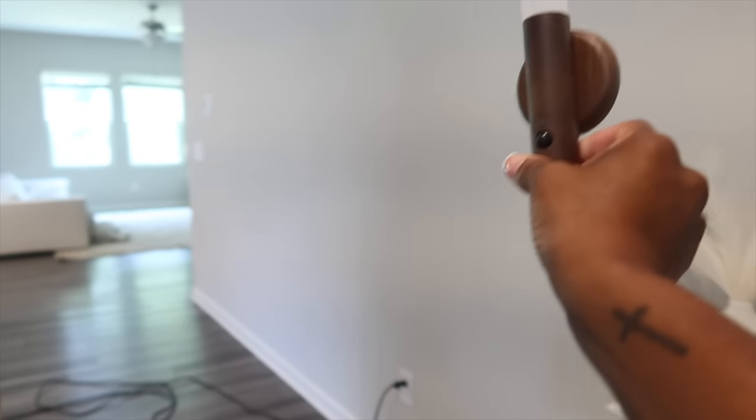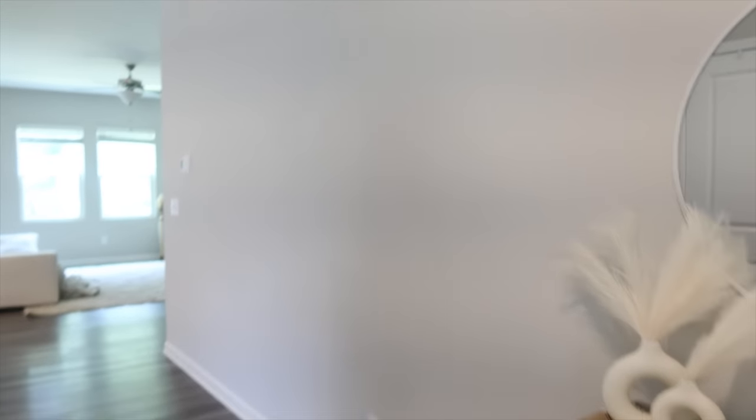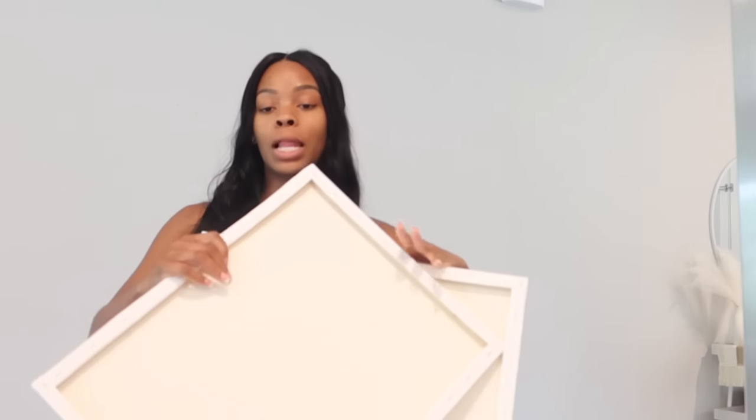Let me turn it off so we can see. I could put a light on each side of the painting. I think that'll be really, really cute. So yes, we have a cute little aesthetically pleasing entryway. And I think that is just gonna go so perfectly with the aesthetics. Yes, that's gonna be cute, that's gonna be cute. So I got a couple ideas for my little light.